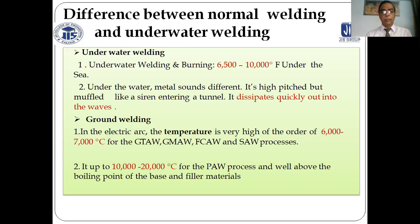In ground welding, the electric arc temperature is very high, of the order of 6,000 to 7,000 degrees centigrade, for gas tungsten arc welding, gas metal arc welding, flux core arc welding, and submerged arc welding processes. It goes up to 10,000 to 20,000 degrees centigrade for the plasma arc welding process, well above the boiling point of the base metal and filler metal.